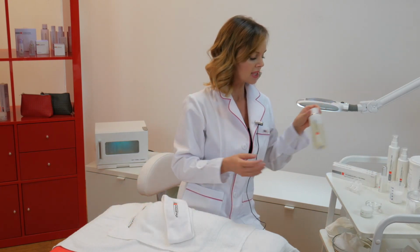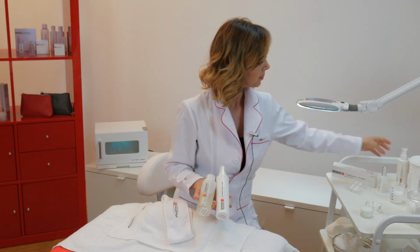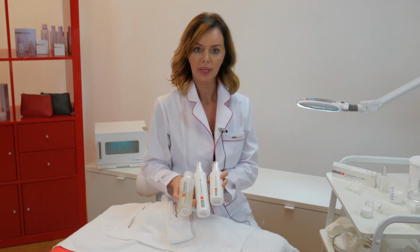Let me just emphasize these products, and the peeling.